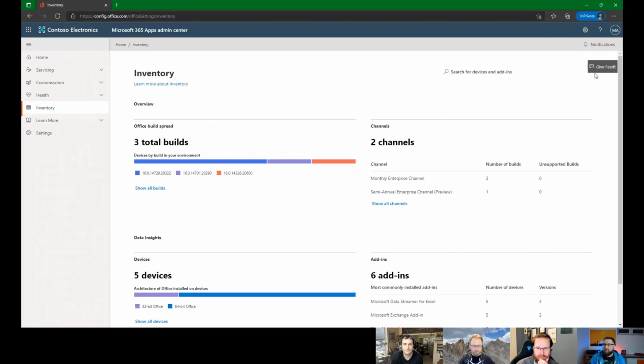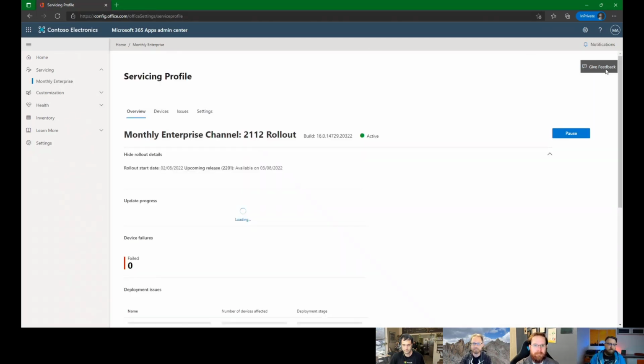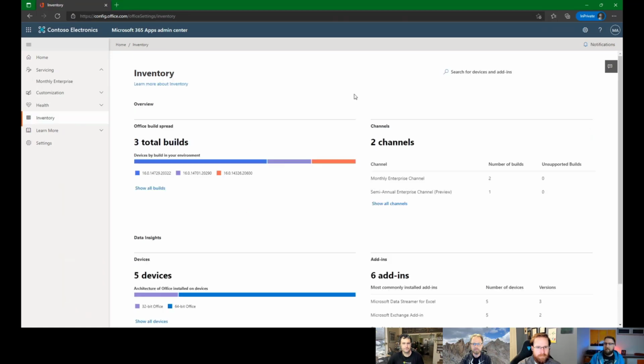I want to highlight that's the button that started the conversation between you and Chris. For everyone, the give feedback button, as Bob mentioned, actually does something. It's based on which page you're on. When you click this button, your feedback gets routed directly to the right owner of this feature. It's not going into a big pool where someone engaged enough picks one or two. There's a different team working on this subsection of the Apps Admin Center than on the inventory piece. You click on feedback, it goes directly to the feature owner, they get an email about it and can start working on your feedback.